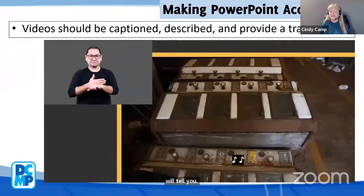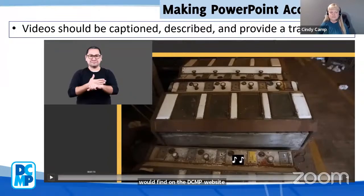Next, if you're including any kind of video, you want to make sure that video is fully accessible. At the bare minimum, you want to add captions, but this one is fully accessible because it has captions, it has audio description, and it has an ASL interpretation. This is an example of what you would find on the DCMP website. It's a really short clip that I'm going to play for you, and let me know if the sound does not come through, and I'll fix that.